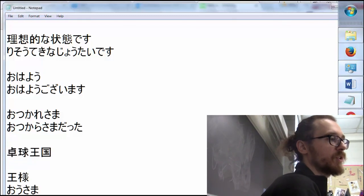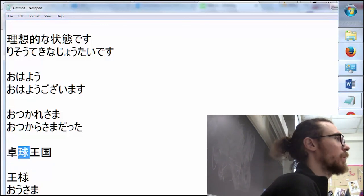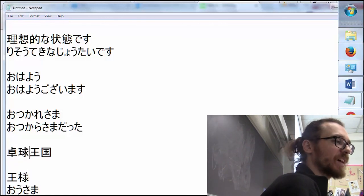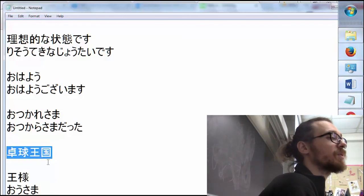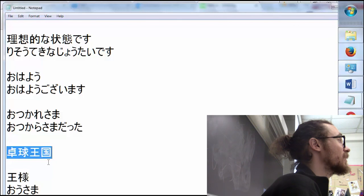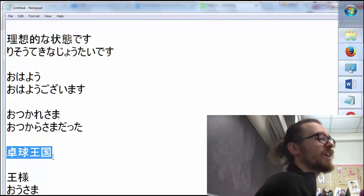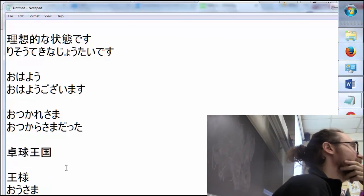Just to get you in the know, this is one of the characters for table, and this is one of the characters for ball, basically. Table ball. So Takyu Okoku translates to world table tennis, but literally it means table tennis kingdom, or kingdom of table tennis. So you can use king in different ways. Like I'll see it on some products.